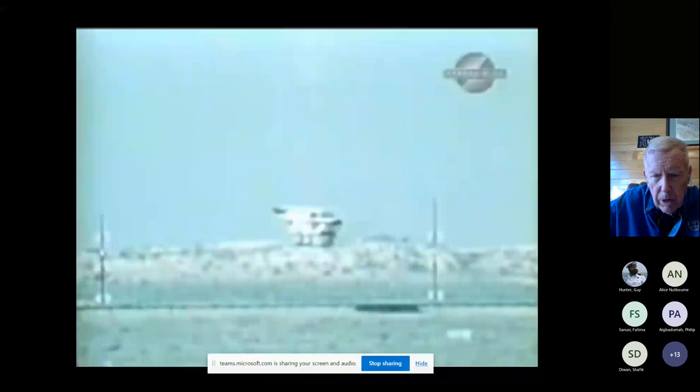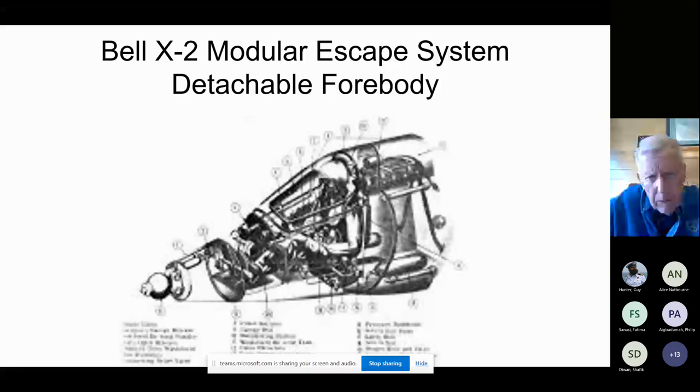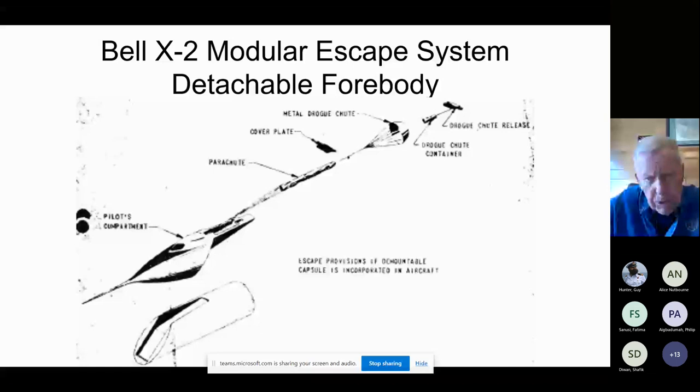Modular systems were also used in some of the early X planes. The X-2, which is a Mach 1 plus test vehicle, had a modular system similar to previous versions, where a single-person crew would come down inside the vehicle. Unfortunately, the one time it was used, it didn't work successfully. Part of the reason was that the module would separate you from the supersonic condition and get to a lower altitude, and then the crew member would have to bail out of the module. For some reason in this mishap, which killed Mel Apt, he did not separate from the module once he descended to a lower altitude, and so he perished.